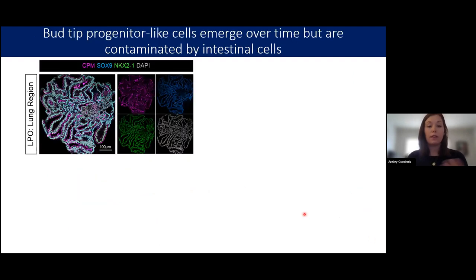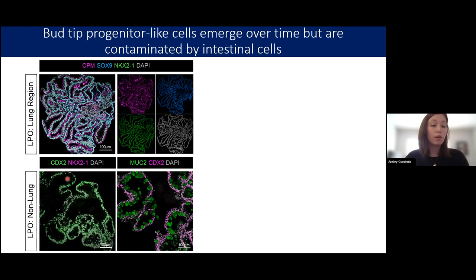So we examined our LPOs by immunofluorescence as well. And when we do this, we can identify these large distinct regions of the organoids that appear to be largely lung. So here they're expressing the bud tip marker CPM, SOX9, as well as NKX2-1. But we also find these large regions of organoids defined by non-lung lineages, particularly, as I mentioned, that intestinal marker CDX2. So here is a region of the organoid expressing high levels of CDX2 in green, and they also seem to be predominantly intestinal epithelial cells, goblet cells, marked here by MUC2 in green.